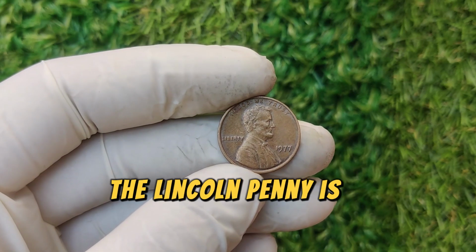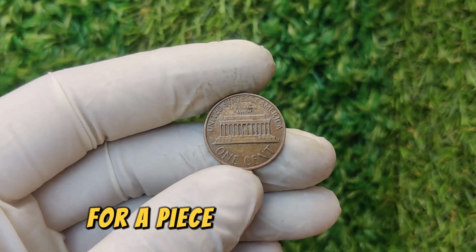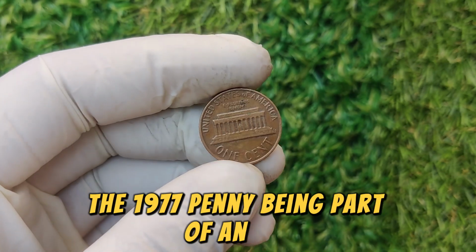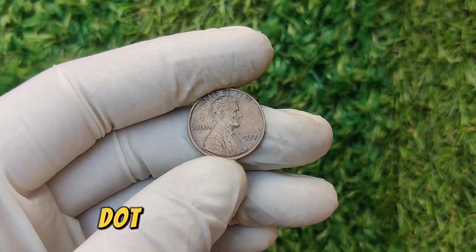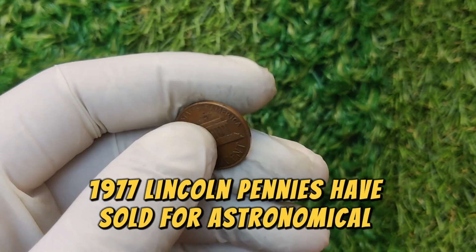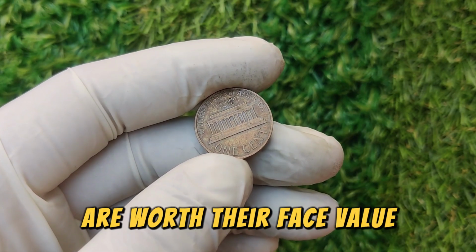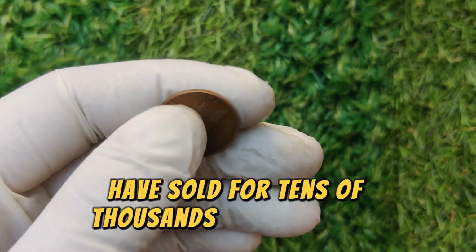The Lincoln penny is a symbol of American history, and collectors are always willing to pay top dollar for a piece of that legacy. The 1977 penny, being part of an era just before major composition changes, holds a special place in history. As of today, certain 1977 Lincoln pennies have sold for astronomical prices at auctions. While most pennies from this year are worth their face value or slightly more in circulated condition, pristine examples have sold for tens of thousands of dollars.